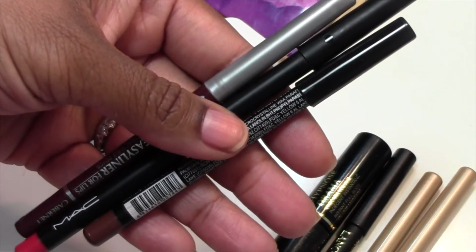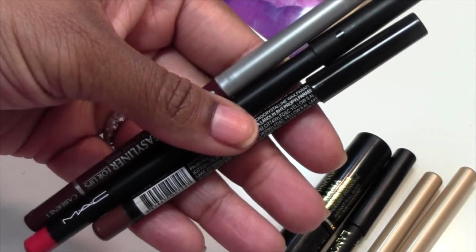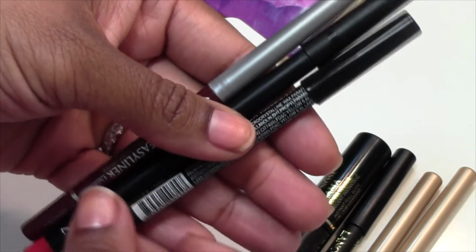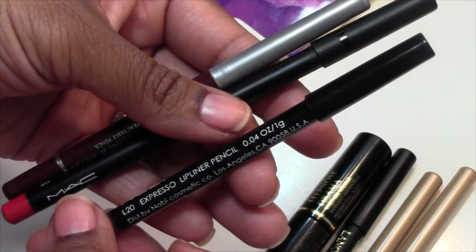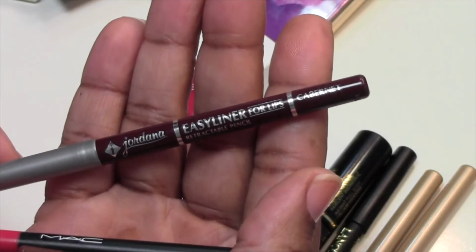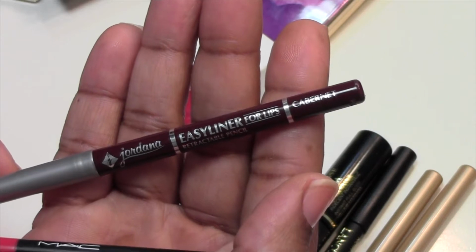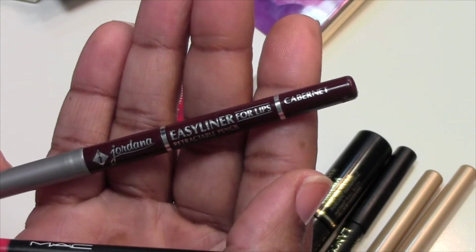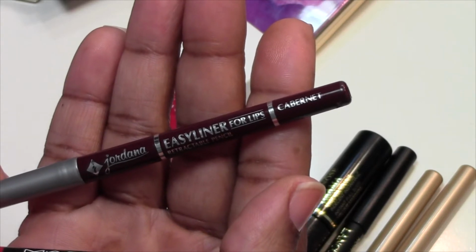So these are the three lip liners I'm going to be using along with the liquid matte lipsticks or the traditional matte lipsticks. This one right here is by Nabi. It is Espresso. Then I just have a MAC Ruby Woo lip liner. Then last but not least, the prettiest lip liner to wear with a red lipstick. It's by Jordana. It's the Easy Liner for lips, and it is in the color Cabernet.